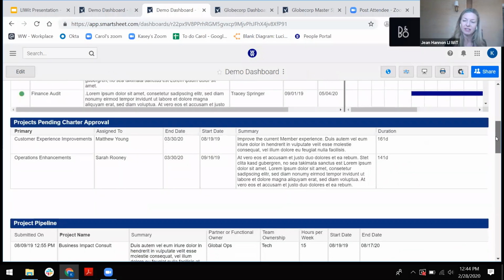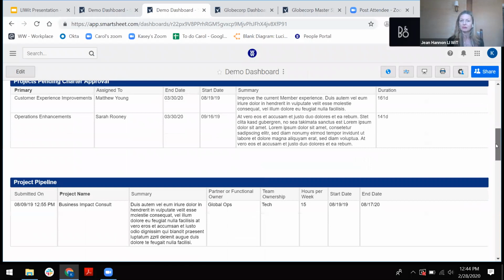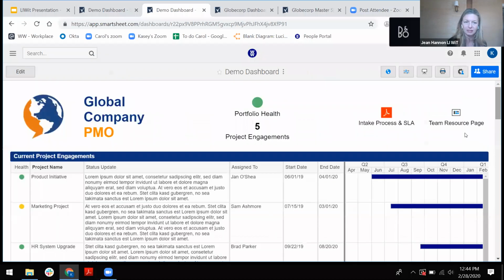Do dashboards get sent via email? Okay, so let's talk about those communications out at this executive level. Sure. There are a few different ways to share a dashboard.